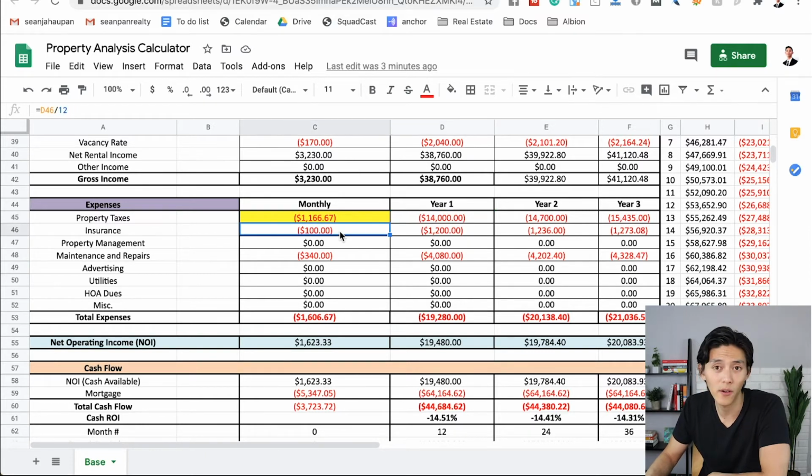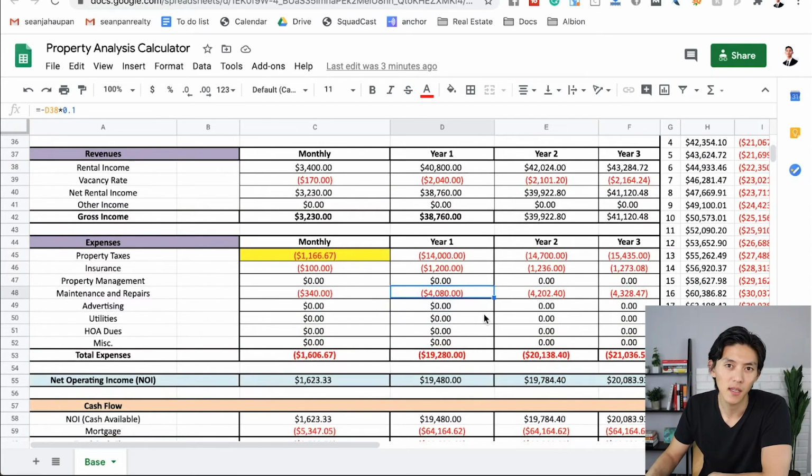Insurance, since it's $1,200 a year, it's going to be $100 a month. Over here, I put maintenance about 10%. This number might actually be lower because in the Bay Area, you probably won't be spending $4,000 on repairs on this property. But then again, you might, especially if it's an older one. So for safety's sake, we put 10% for maintenance and repairs. So your total expenses every single month are going to be $1,606.